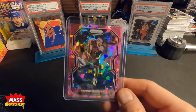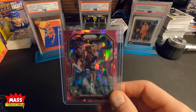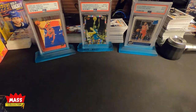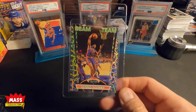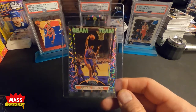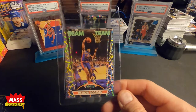These are like the new boxes. These are like the special cards that come in it. So you'll be seeing lots of these, if you guys are watching eBay sales and stuff like that, the Pink Ice are rolling out in mad amounts. Rodman Beam Team, '92 Stadium Club.